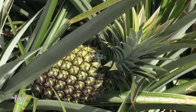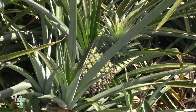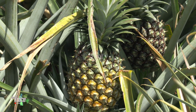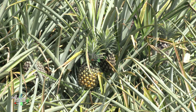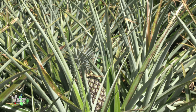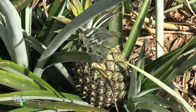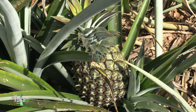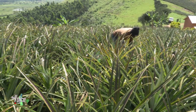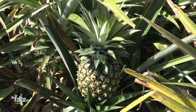Now let's talk about challenges in Ugandan pineapple farming. Understanding these challenges is essential to finding effective solutions. Pests and disease management. Common pests like the pineapple mealybug, and diseases like pineapple wilt can impact crop yield. Integrated pest management strategies can help.